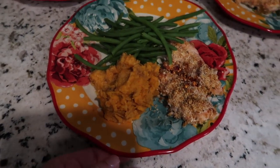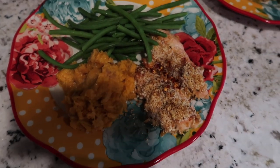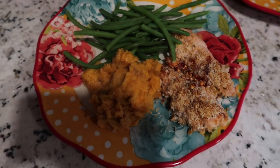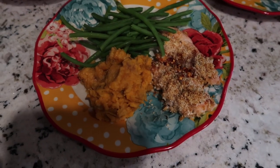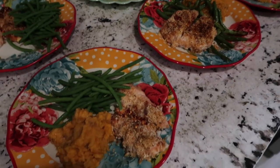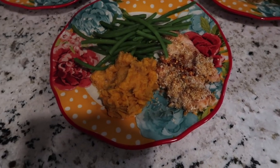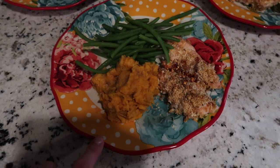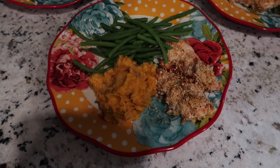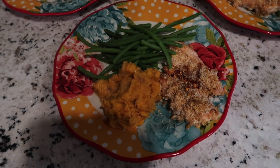So that's the afternoon snack. So here is what my kids are having for dinner. We've got some breaded baked chicken, some mashed sweet potatoes, and some roasted green beans. So that's what everyone in the whole family is having, and my kids eat no differently. So that is what they're having for dinner. And that is usually when we cut off the eating for the day.